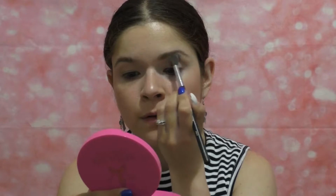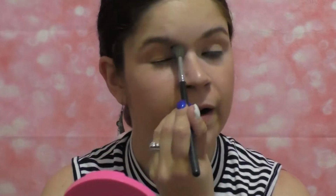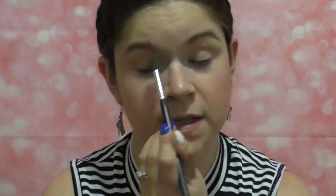So you can see definitely a little bit of kick up and powderiness, nothing too insane. The first shade went on really, really nice, you guys. It's blended really nice. There's definitely pigment there for such a light shade. That is pretty nice so far.